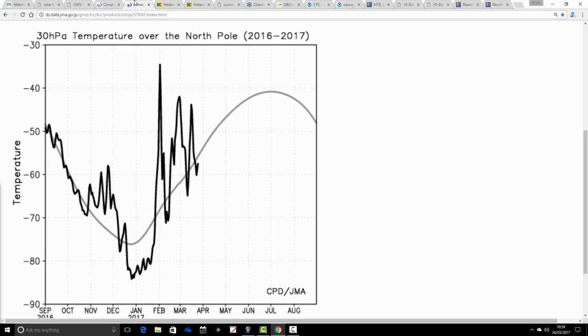Same is true for 30 HPA as well. The black line tells us where we've been this season. We did have a big warming in those stratospheric temperatures at the end of January. It didn't quite reach the level of a sudden stratospheric warming, however, and this is where we are right now. Again, we're very much on trend, very much where you'd expect temperatures to be at 10 HPA or at 30 HPA in the North Pole at this point in the year.